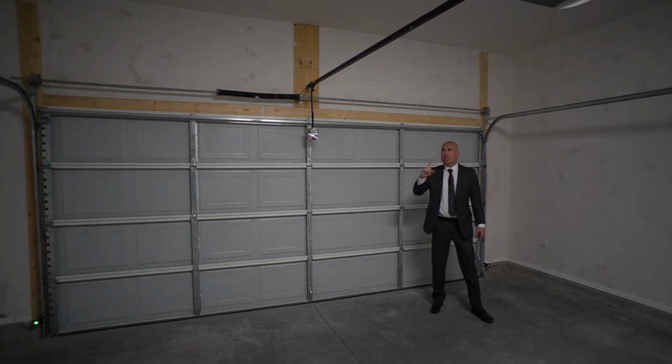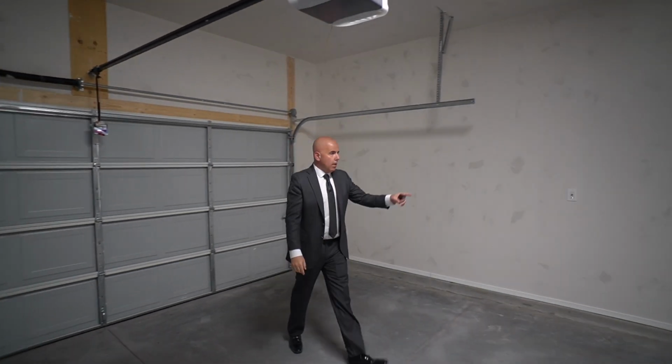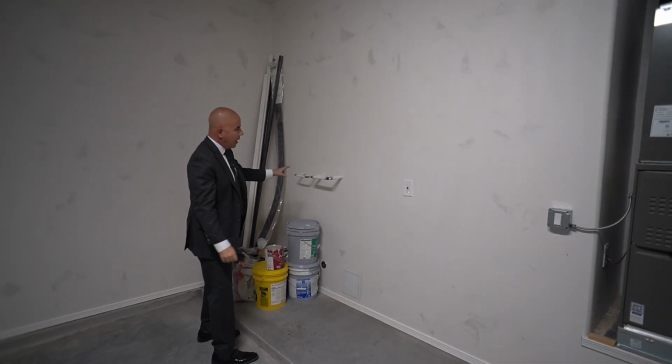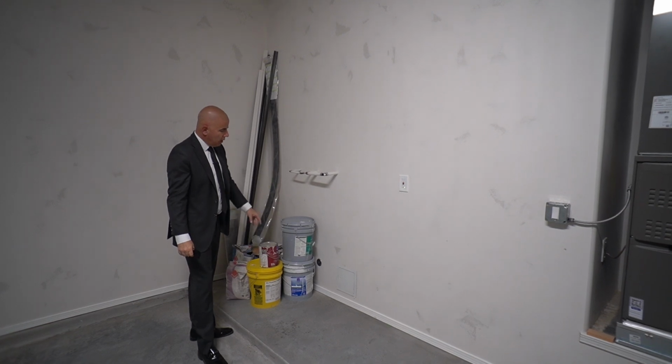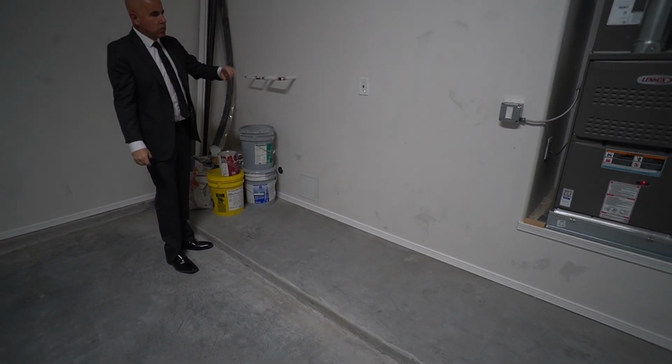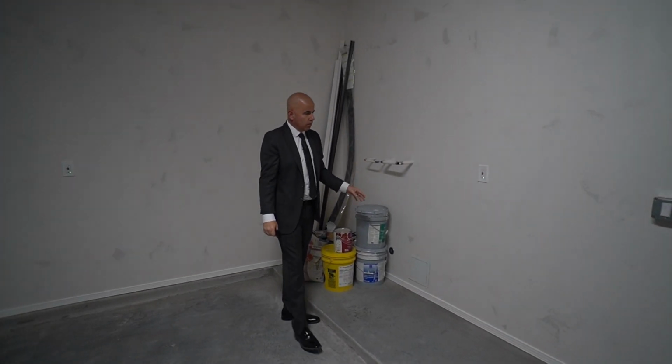It's probably a 10-foot ceiling, 7-foot garage door. You have some soft water loops over here. This is for like a water softener, a whole house water filter. You can do that as well. That's probably an access point to one of the plumbings. It could be because there's a bathroom on the other side of this. We'll take a look soon.